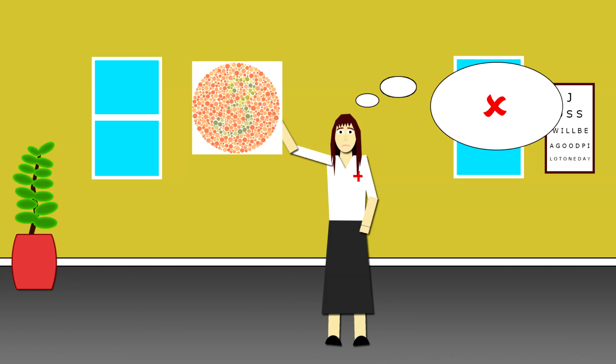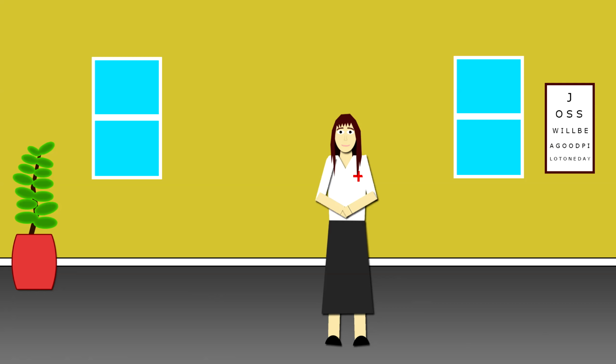Now, while I can see the numbers that I'm reading out, they're obviously not the same numbers that someone with normal colour vision can see. So I continued through the test, and the nurse did her best to soften the blow, but she told me there and then that she thought I might have a form of colour blindness, and while it wasn't a big problem, it might stop me from doing certain jobs in the future which require normal colour vision. Jobs like being an electrician, being a train driver, or being a pilot.